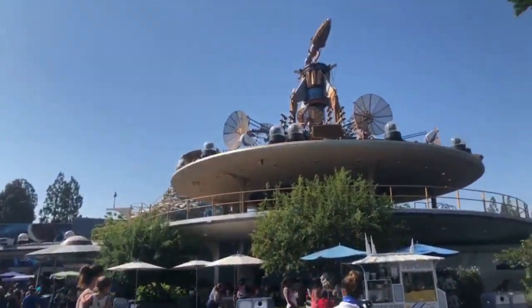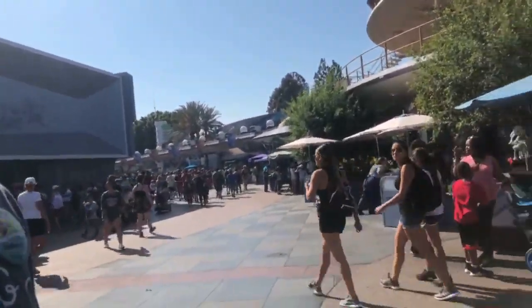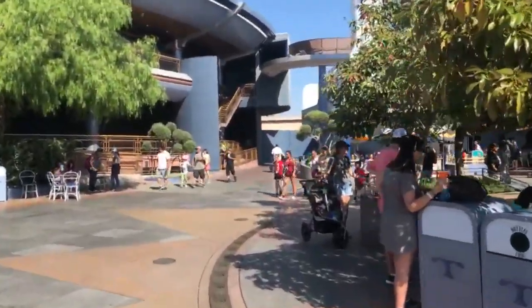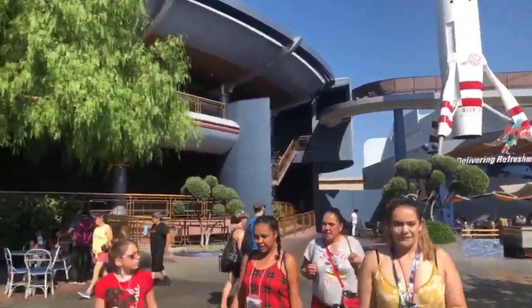So here is the backside of it, and as you can see, these little balls up here would light up when you were being launched around it. I don't know if you can still see some of the existing track. You can, a little bit up here next to the rocket, where that little brown is. That used to be part of the track where the Rocket Rods would go.